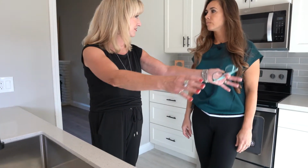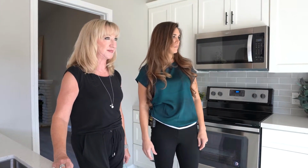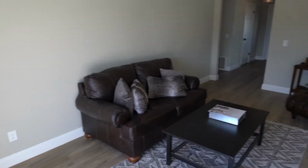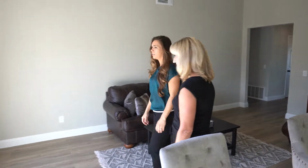But I went with the tile on this one because the kitchen and the dining nook was so big. I decided that it would flow nicely. I love all the windows. And then you're open up here to your living room, which is great. So you still have that open concept, but separate family room here. Nice slider to the backyard. Nice large slider, right? Yeah, huge slider.